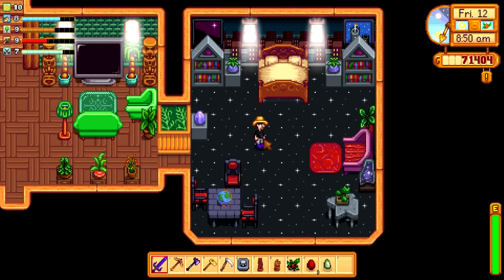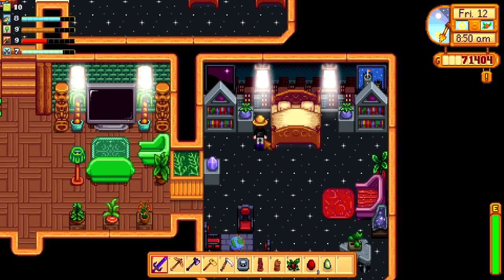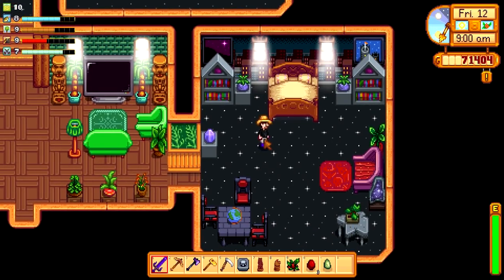So I've slightly changed the wallpaper and stuff. I just think this one looks a little bit cooler. But I've tried to make it spooky. I've tried to go with lots of reds and purples. And the interesting thing is that the pillowcases match the purple theme, which I thought was kind of cool. So yeah, this is what I've done so far.